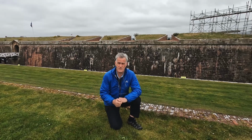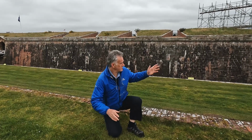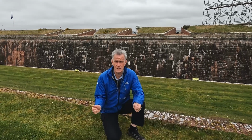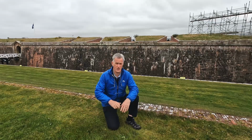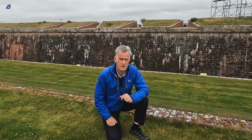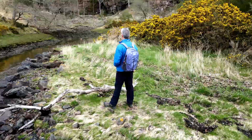I first visited Fort George many years ago, and on that visit and each subsequent visit I'm simply blown away by the sheer size, the sheer massiveness of the fortifications. The stonework, the battlements and the fortifications are on such a huge scale that it got me thinking, where did all this stone come from? This is where it all came from.